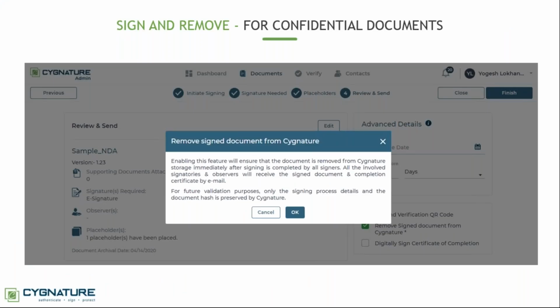Okay. Now some companies are very scared about the confidentiality of their documents, and I mean it's valid for them because some documents are really confidential and you don't want to upload them to any cloud solution. This is a main concern for some of the larger organizations, and that is the reason they don't really go into using any electronic solution because of this particular limitation.